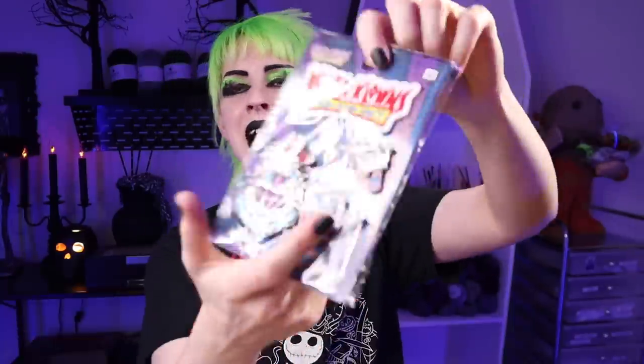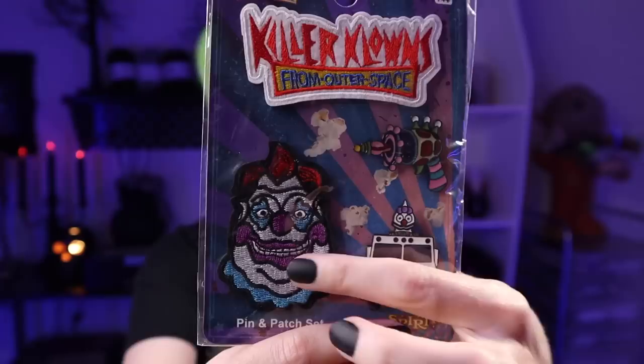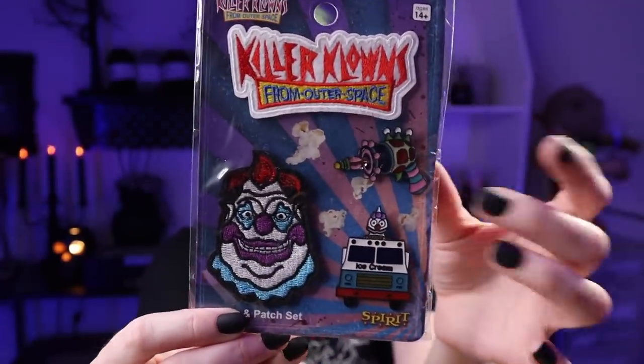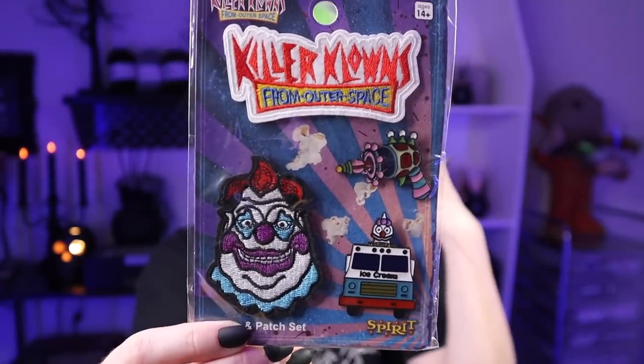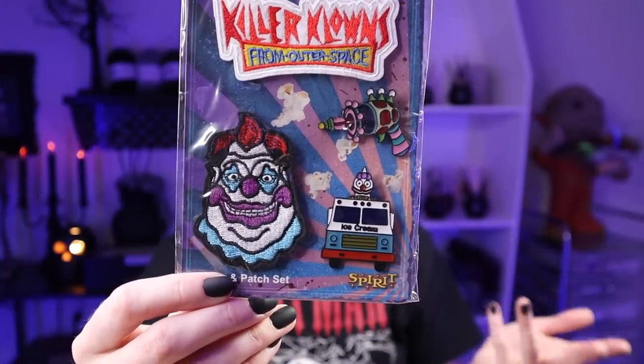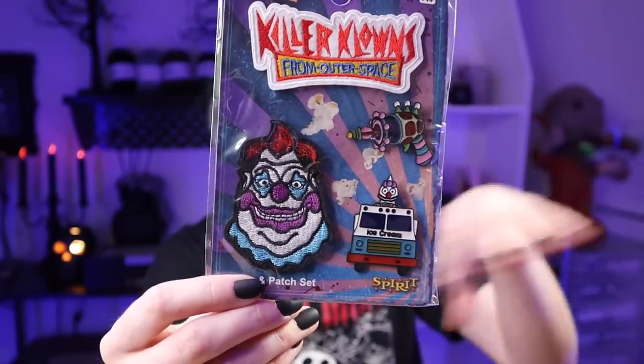Next, I did grab the pin sets, and I'm thinking I'm gonna do some hats, some beanies. Last year, I got a bunch of these. I did Nightmare on Elm Street, Chucky, Friday the 13th. I think there was another one. I snagged all of those, and I just made a bunch of beanies on my Addy machine. That way, when I went pumpkin picking, or I was outside, or went for a jog or something, I had a bunch of different hats that I can choose from.